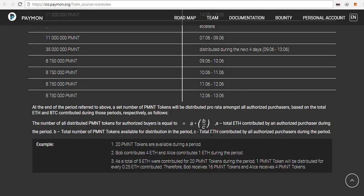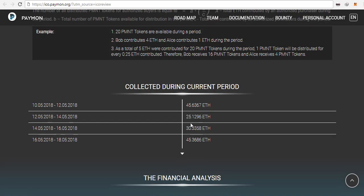On the ICO bench, guys, Paymon got some extremely high ratings from two blockchain experts, maximum ratings, I could say. The token abbreviation is PMNT, and the price per one PMNT is $0.015. They accept a lot of coins as payment. As you can see, they have Ethereum, Bitcoin, Dash, Ripple, Bitcoin Cash, Litecoin, Monero, Zek.